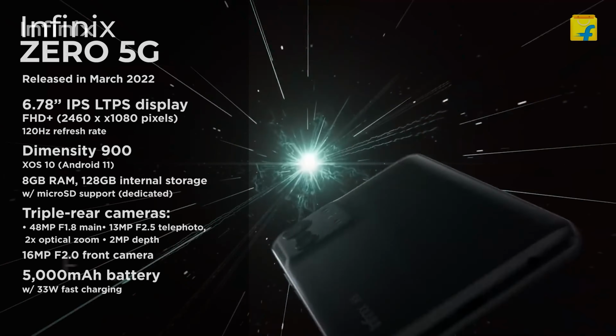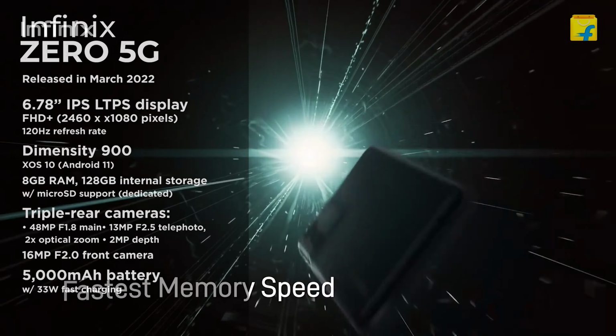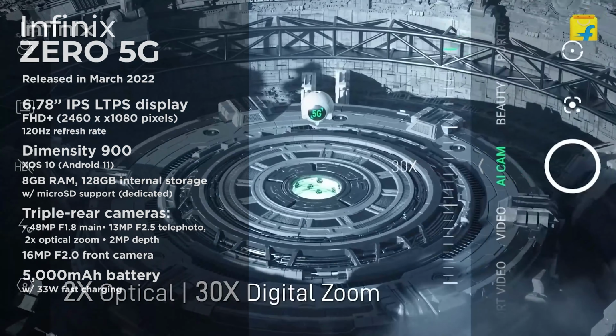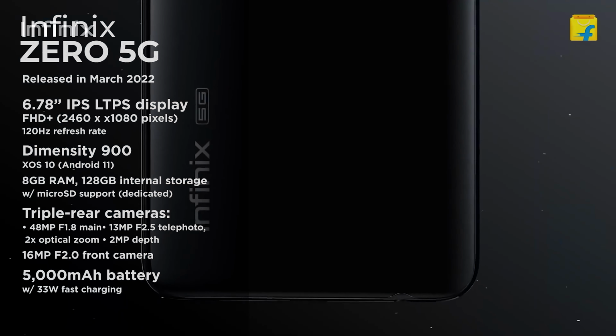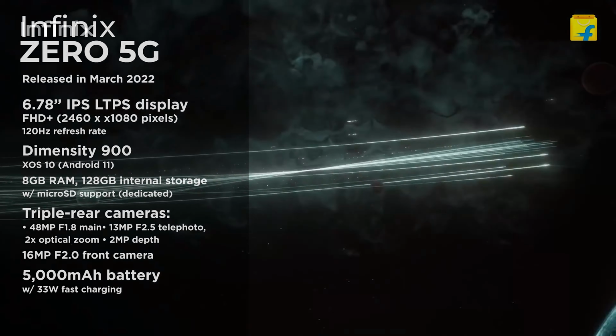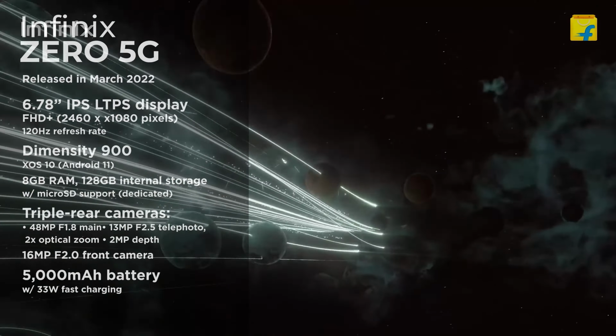As the Infinix Zero 5G comes with a large 6.78-inch Full HD Plus display running at an impressive 120Hz refresh rate. It also comes with a powerful Dimensity 900 5G processor and a Mali G68 MC4 GPU. You also get 8GB of LPDDR5 RAM and 128GB of ultra-fast 3.1 storage.